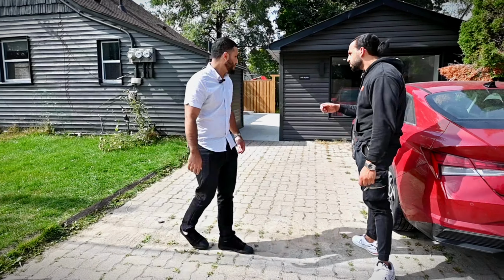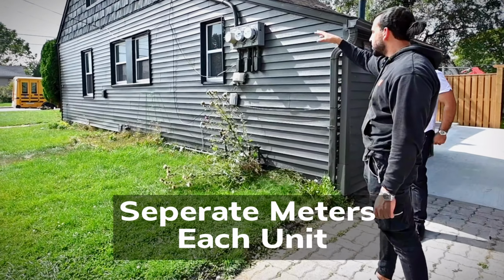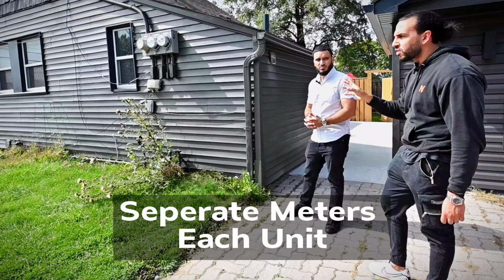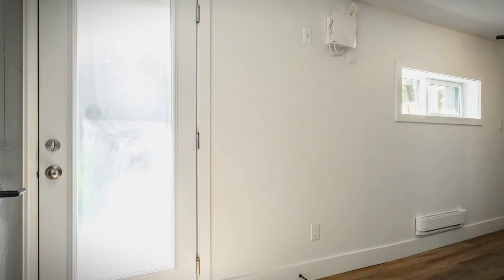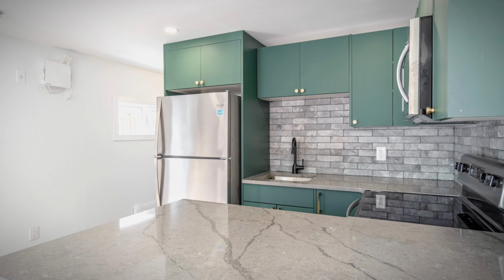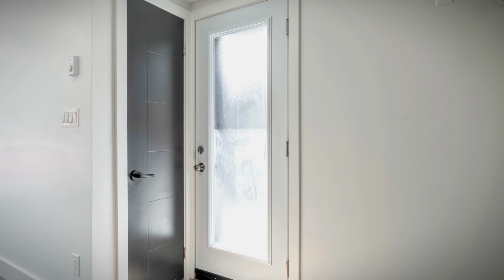Yeah, let's go through. So you'll see over here, we split it into 3 units. So you have all separate meters. Each unit has its own panel. So every tenant is billed separately for all this stuff. I remember when you showed me the actual kitchen. It's probably one of the most unique kitchens I've seen, because as an agent, I see a lot of properties, people that flip properties, new properties, renovations, and this is very different.